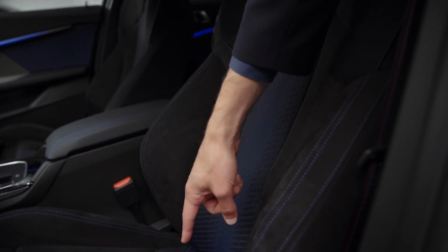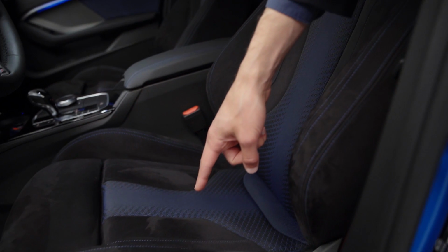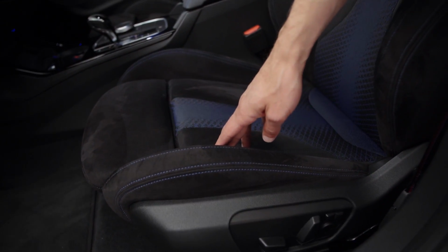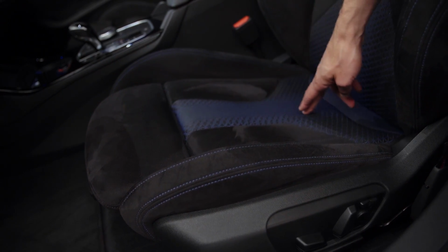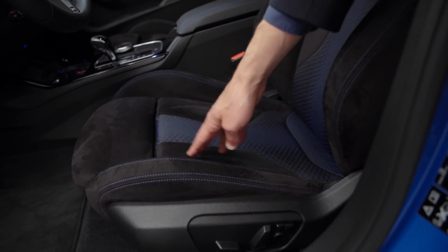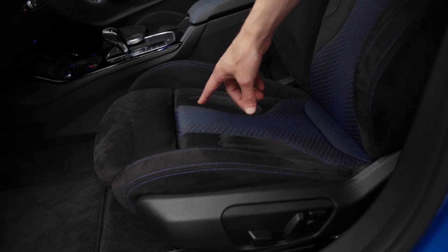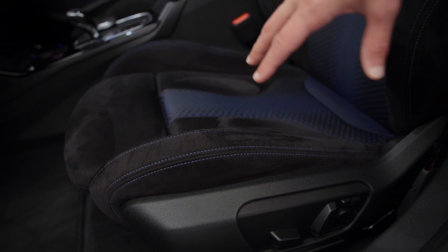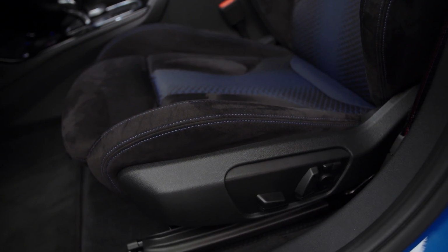This is then for even better climate comfort than with the microfiber, because the microfiber gets a little bit warmer and cozier than the fabric, which stays a little bit cooler. But microfiber, of course, still stays cooler than a slick surface. And you can see here this fabric microfiber or Alcantara mix, again with the blue contrast stitches. That's very beautiful and very sporty.